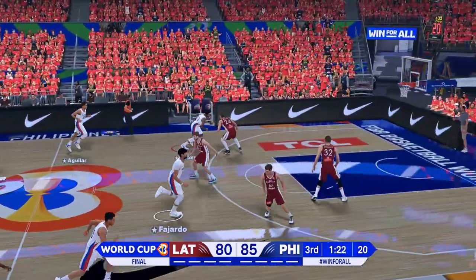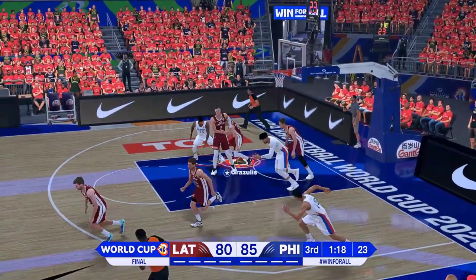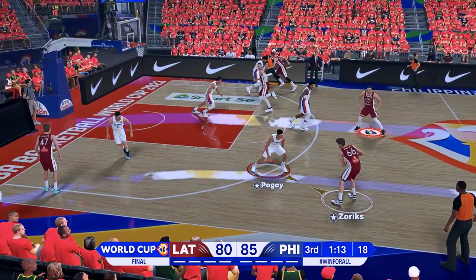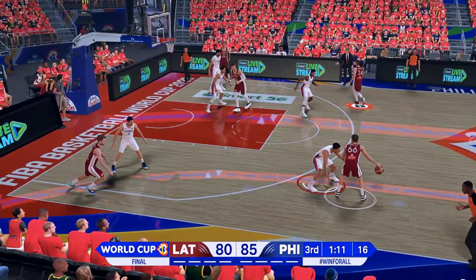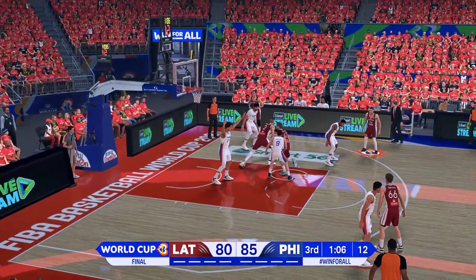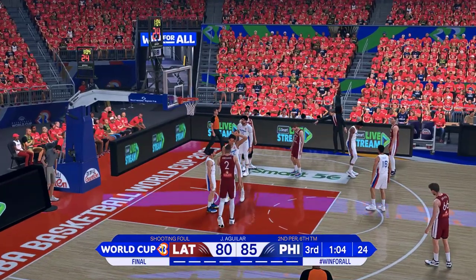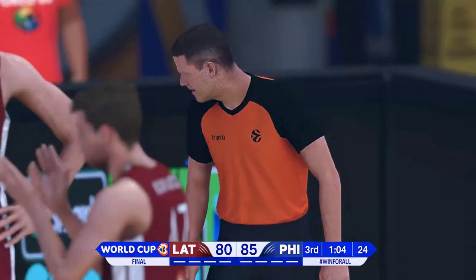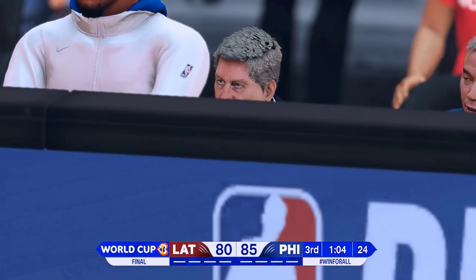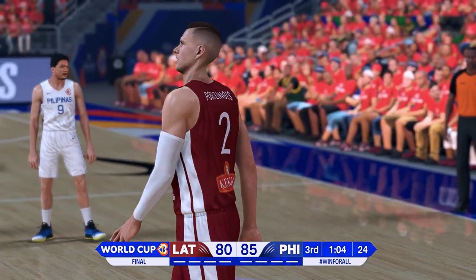And that is a textbook example of how to defend your rim. This is why he's out there. In situations like this, he stands tall to prevent points. Pass to Kuroops. Now here's Porzingis. And foul on the shot, so he'll get a chance at the line. Second personal foul. At 7-3, Porzingis is almost impossible to guard, especially when he's focusing on trying to score.